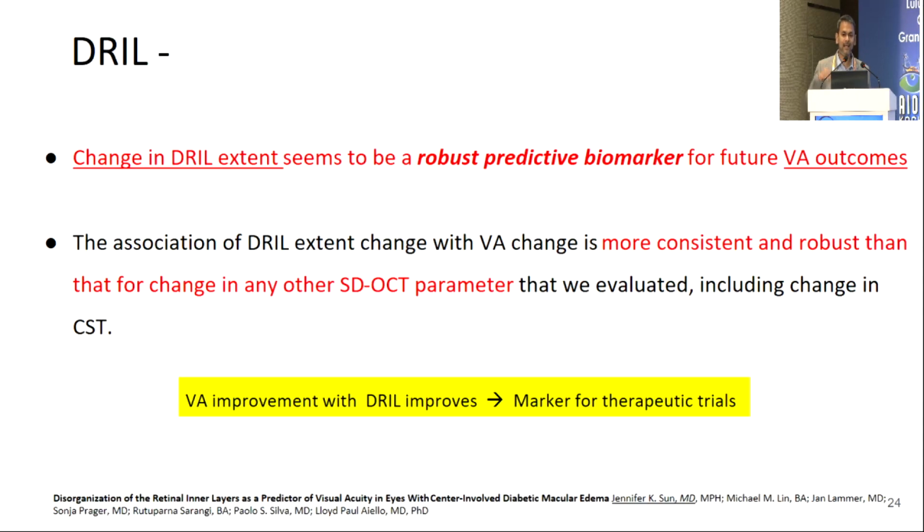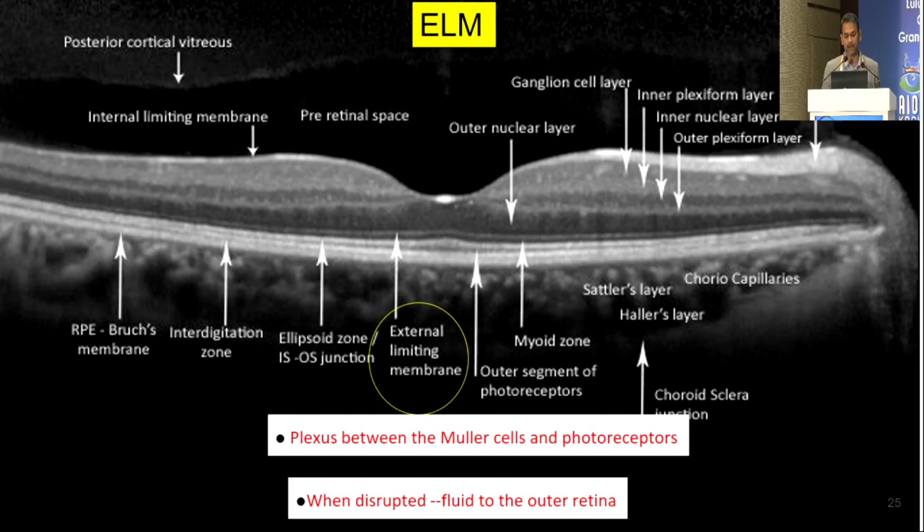So more than the baseline DRIL, the DRIL extent change is a robust predictive biomarker in DME, and more robust than any other SD-OCT parameters or biomarkers, and could be considered in the future therapeutic trials rather than central subfield thickness as biomarker for anatomic and visual acuity outcomes.